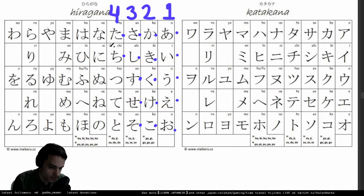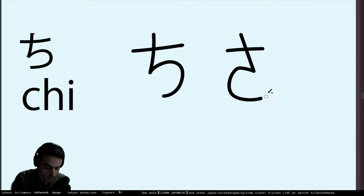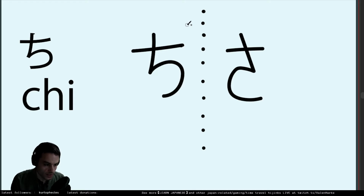So, another note here, guys. Hey, let's take a look here. Look at this chi. And look at sa. Can we just take a moment to look at the two different characters here? Chi and sa, right? Sa, if you remember from before, looks like this. What's going on here? We got some mirror action. This confuses beginners all the time. When they see these hiragana out in the wild in an actual sentence, and they're just starting out in Japanese, they find it very hard to remember which is which. This is something you just get used to.